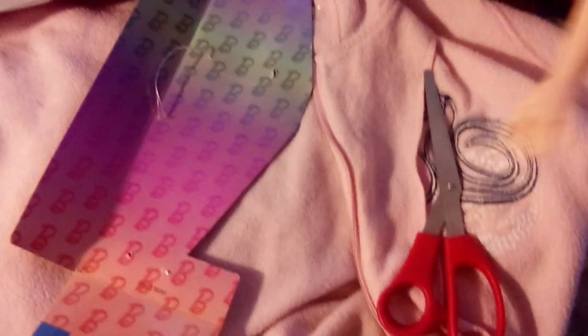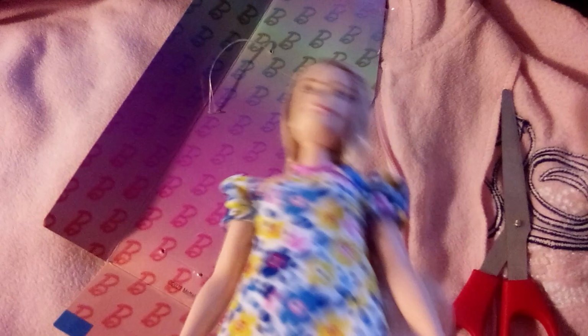Okay, guys, my review is 10 out of 10 on her joints. Everything moves. Let me show you guys. I see her arms move. I got her for Christmas. I love her necklace. I love her dress. I wish they gave this dress to other people because I'm in love with it. My dad was like, that dress is a little short for her. My dad thought she was Skipper. Fun fact, guys, you know I do have two Skippers, and I have to compare her next to my Skipper.